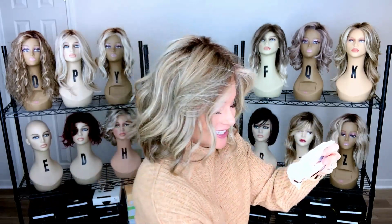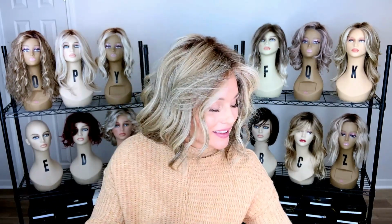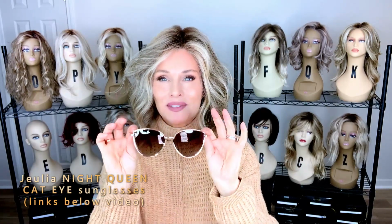Okay. So here are the Night Queen. I just kind of want to break out into disco. I don't know why. Cat eye glasses have been around forever. Can you remember back in the 60s, they were so popular. And they just never went out of style. It's one of those timeless things. Again, well protected. Wow. Those are some big frames. That means these are Hollywood worthy, are they not? It's a nice sturdy frame too. Again, substantial, but not clunky. Got the plastic on the arms.